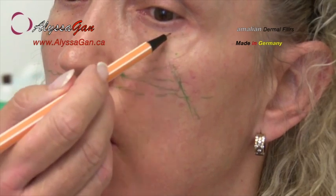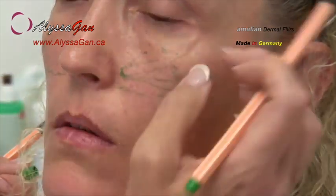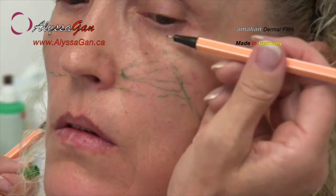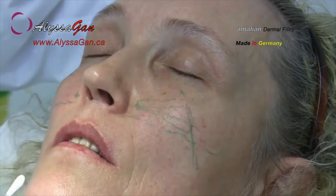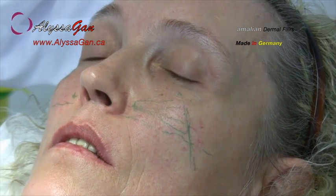The marking of the orbital rim forms the upper border for the injection. It is crucial not to go above this border. Here, the physician explains once more that he applied an infraorbital block so that the patient will not feel any pain.